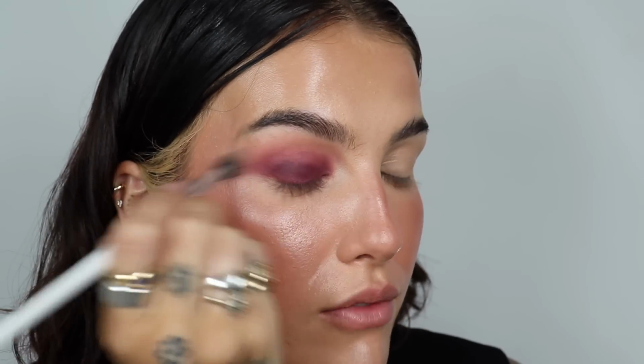Let's chuck that on. Ooh, I mean, look at the pigment immediately. Using quite a big brush at first just to pack that onto the lid. Taking a slightly smaller brush with the same mixture, we're gonna start buffing it out. Just make sure we get into all the corners. That colour is gorgeous. And I always have a clean brush on hand just to really buff those edges out.